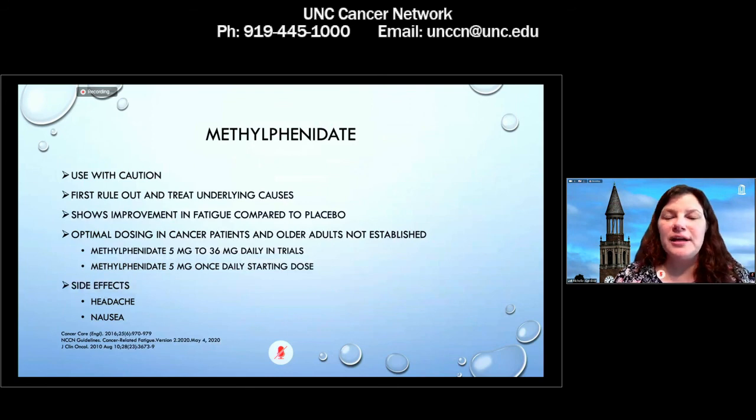First, you rule out and treat underlying causes. This is not your first go-to. It shows improvement in fatigue compared to placebo. Good. Optimal drug dosing in adults, cancer patients, and older adults is not established. But in trials, they tried anywhere from 5 milligrams a day to 36 milligrams daily. It's probably reasonable to start with methylphenidate 5 milligrams once daily. The side effects are generally well tolerated, headache or nausea, so we're just going to look out for that.